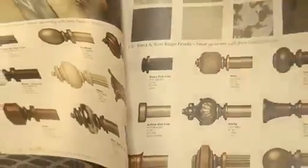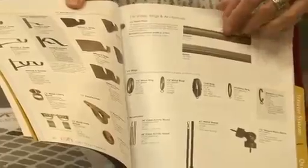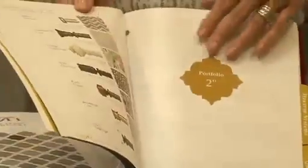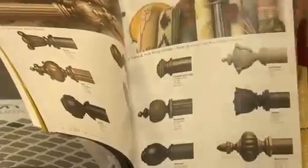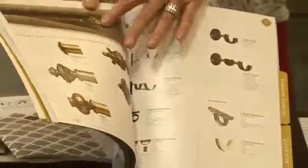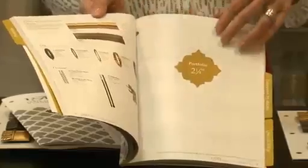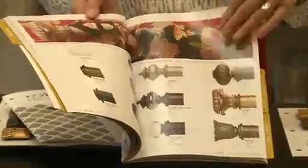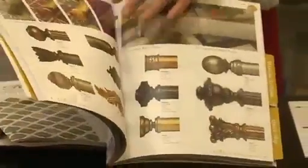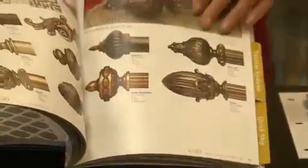Lots of high-res photography in here. And one thing that might be helpful to the design world out there, your installers, your drapery workrooms, is that all of our catalogs and our retail price guides are available in a PDF version that can be downloaded to your computer, to your laptop, or to any of your tablets that you may be using out in the field. So this is a really nice aspect to have so that you have really easy, simple access to obtain your product information.